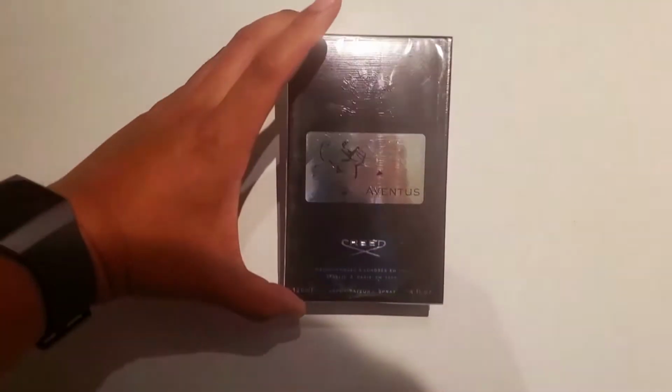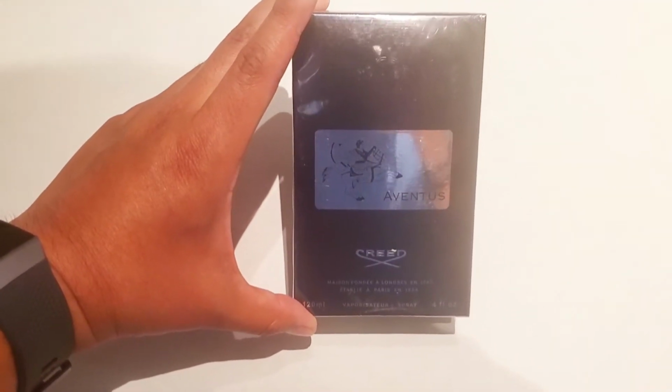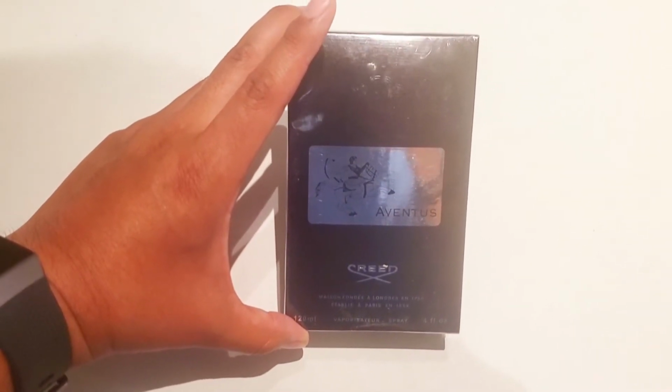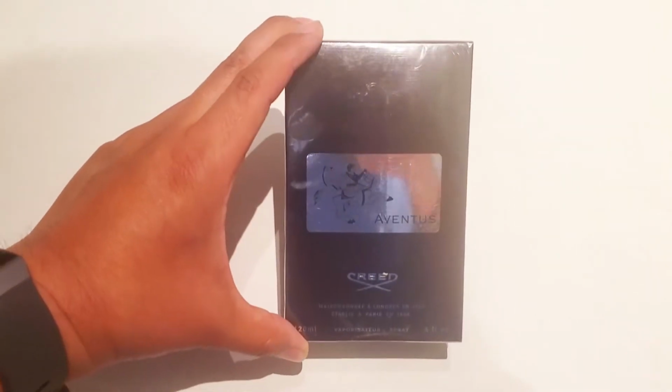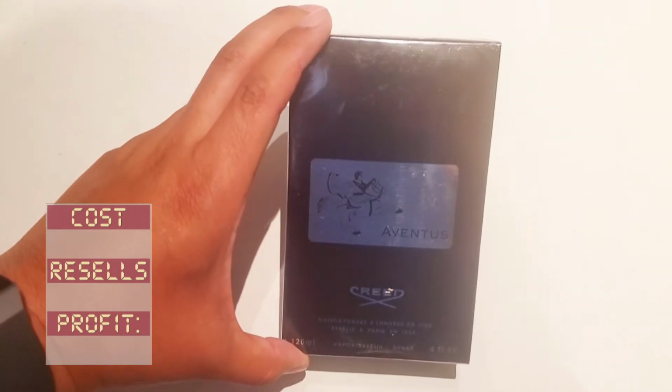We have Creed Aventus Cologne for Men. Now, if you've been researching for the best cologne out there, you probably heard of this brand. Pretty hard to find now because apparently all the entrepreneurs and alphas out there on YouTube have been advertising this very, very heavily. Very popular.